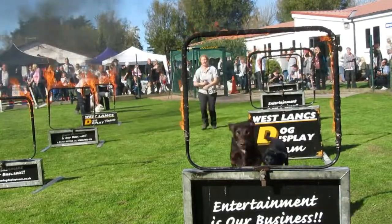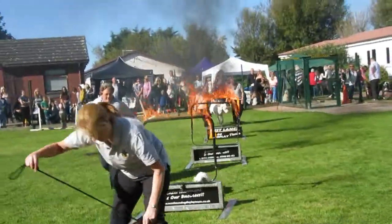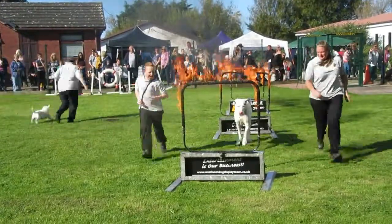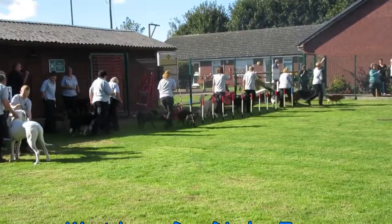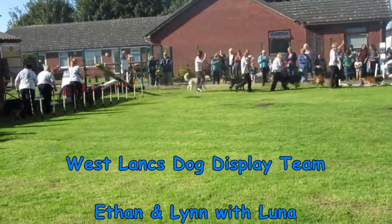But of course, we're not forgetting our smallest dog on the team today, which is little teapot. But of course, there's Luna, 7 years of age, with Ethan. Ladies and gentlemen, we're going to give it up to them, the Fire Dog! Show appreciation for some of the team members for the Westlake Dog Display Team!